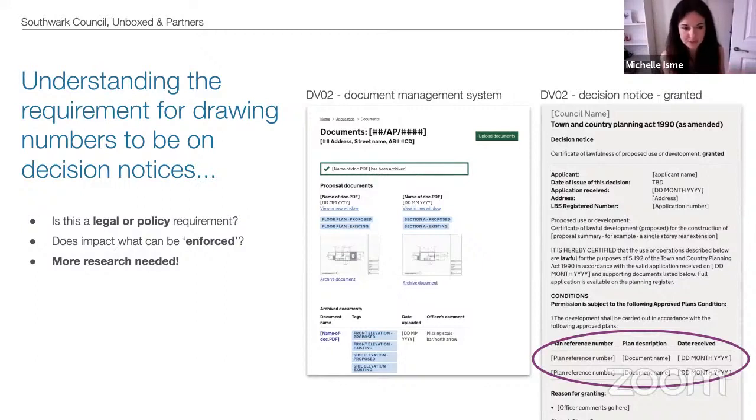We can guess and make an assumption that this is useful for enforcement, and I'll come to that in a moment, but we can't actually find this written down in any policy. It's not, as far as we can tell, that it definitely has to be on there. So we think it might be useful from a legal standpoint, but we definitely want more research about this. So if we can just go to the next slide.